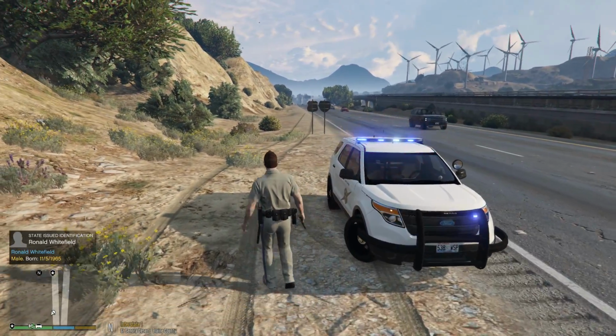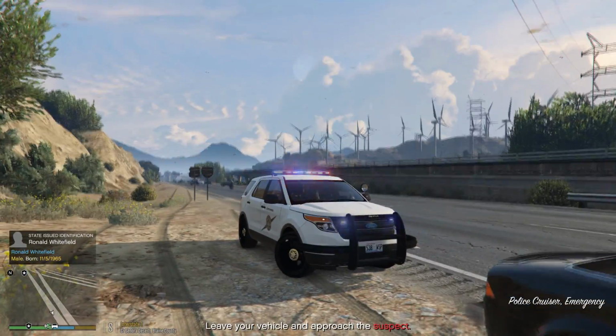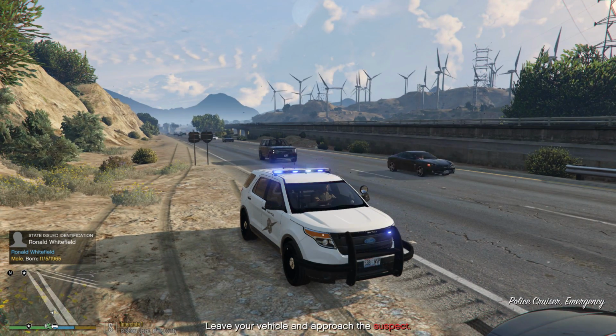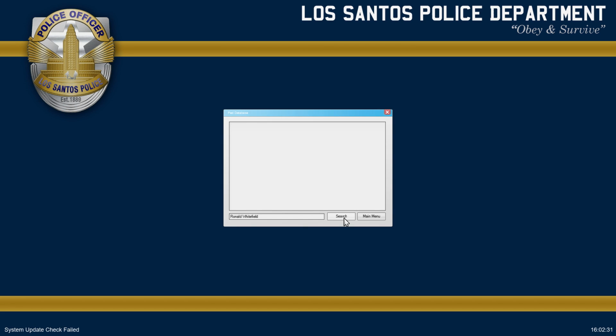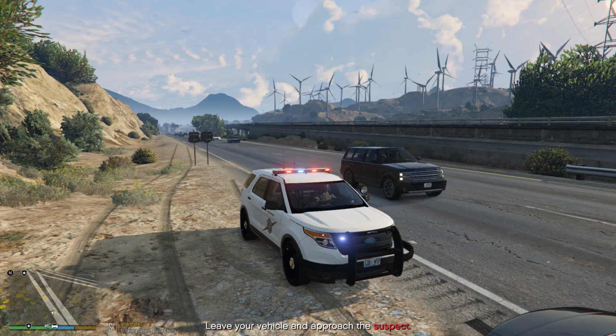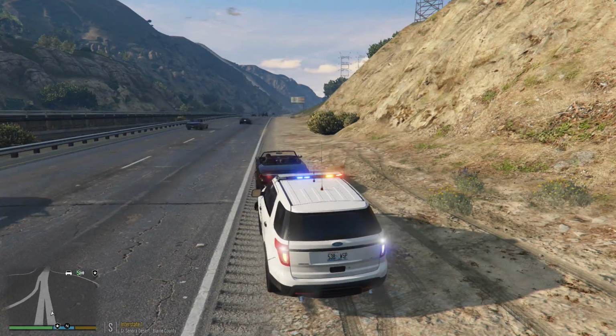I really like this car because it's based on the Washington State Police. It's got the little wrap around down there at the bottom, whatever you want to call that, and the actual Washington State Police actually uses that, which is pretty cool. Anyways, the license came back clean, so we'll go ahead and do a vehicle database check. It's been 3 months since I've done a Washington State Police episode, so I wanted to do it again because I know you guys really enjoyed the last one. So this is what we're using today, and that's the whole reason I'm doing this again.